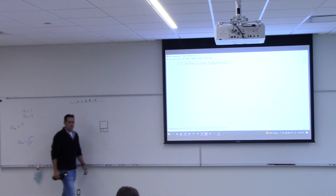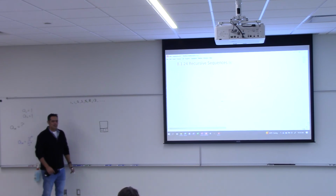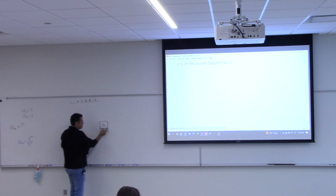What number should go in there? Not the area. See, I already messed you up. The number that goes in there is the length of the side. 2. So that should be a 2, right? Because this is 1 and that's 1.